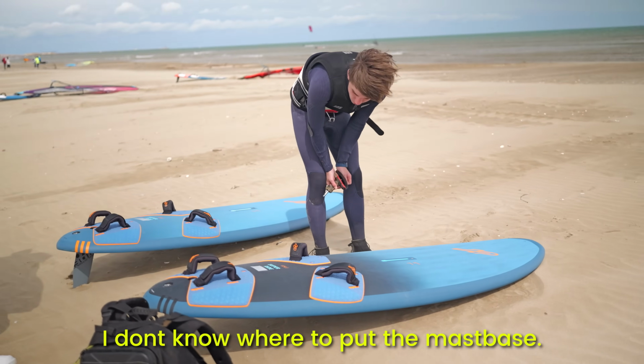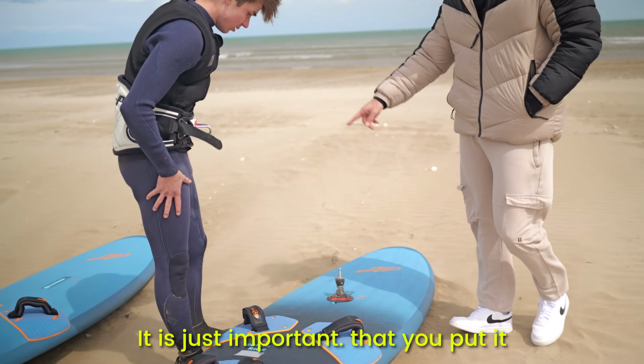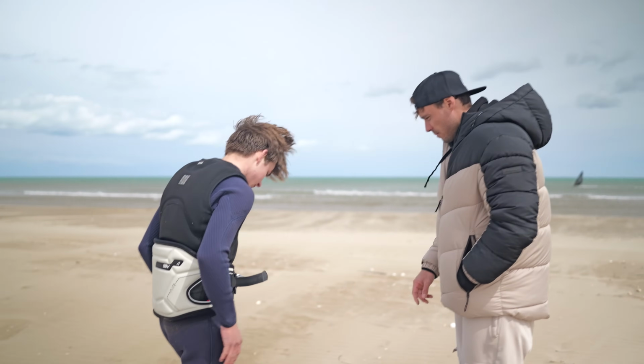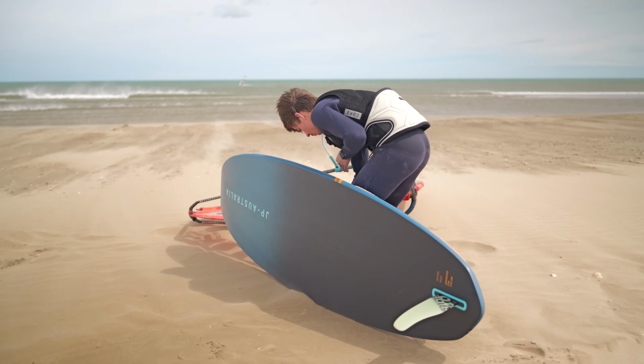I don't know where to put the mast. Yeah, just put it in, let's put it in the middle. Wichtig nur, dass du den Mastfuß an die gleiche Position machst nachher. Yeah. Beim anderen Brett.